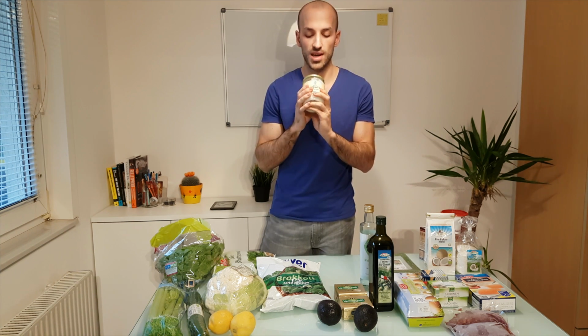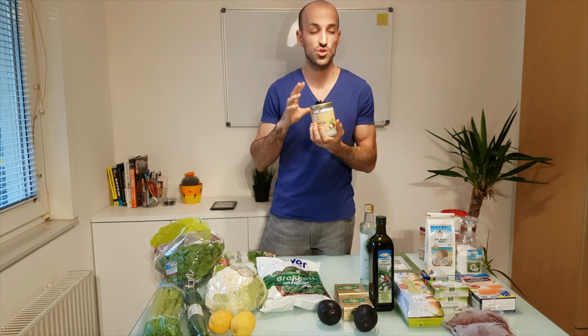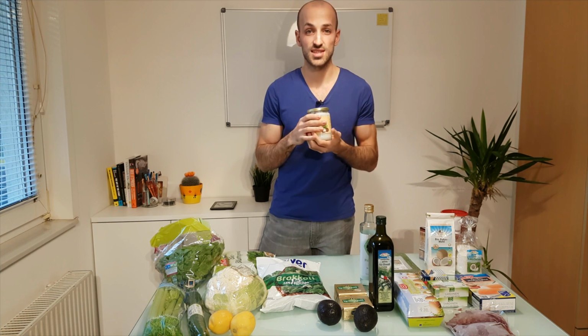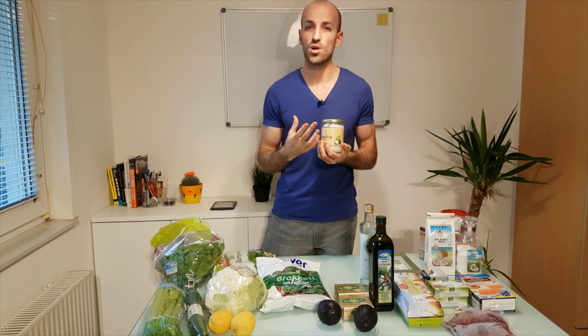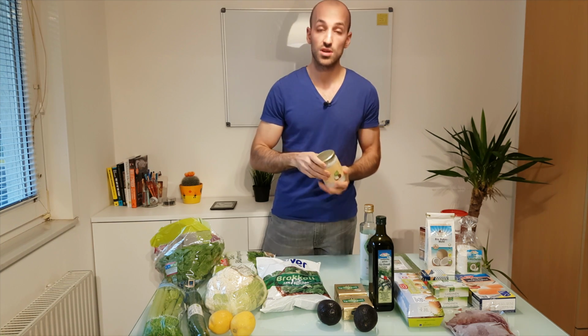Whenever possible, try to buy some organic coconut oil. And also extra virgin coconut oil. And it should still have its taste. So if it's tasteless coconut oil, then that means it was processed in some way and it probably lost a lot of its nutritional quality, nutritional values because of that. So whenever possible, get extra virgin organic coconut oil.